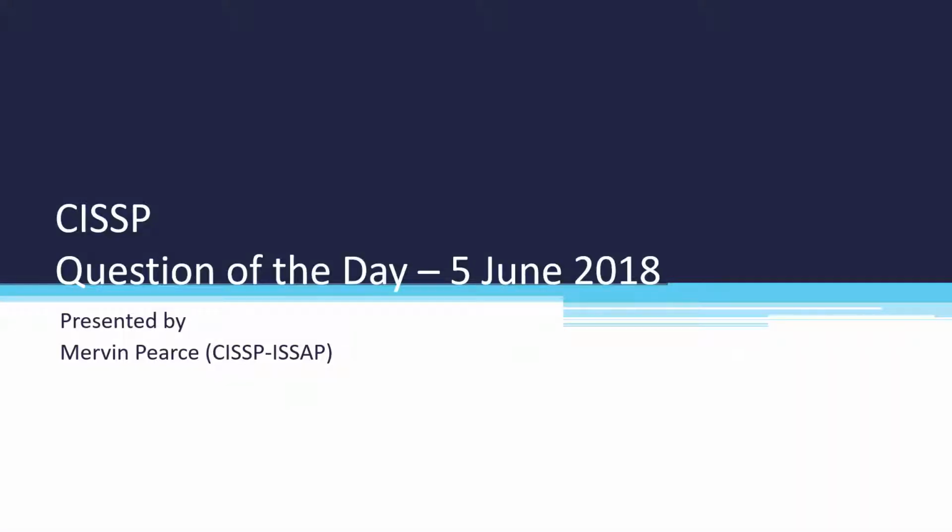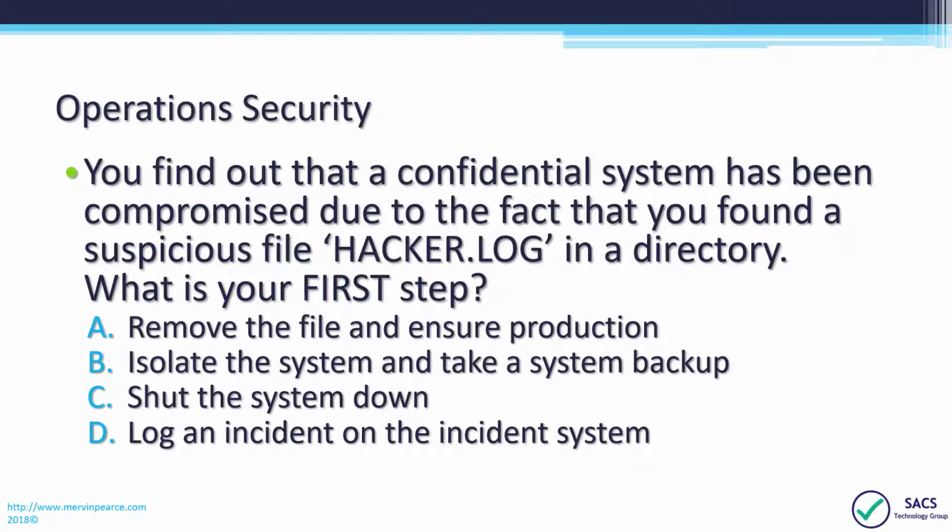Today's question is quite interesting because we're going to look at operation security. And this is taken from a real-life environment. You find out that a confidential system has been compromised due to the fact that you found a suspicious file called hacker.log in a directory. What is your first step?